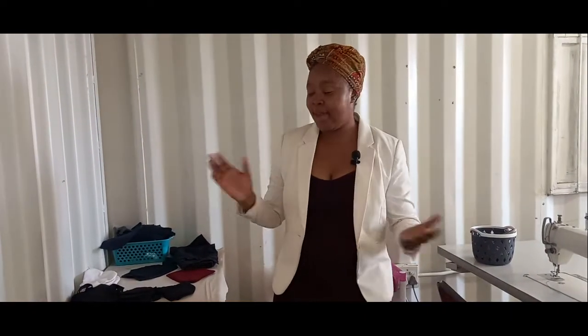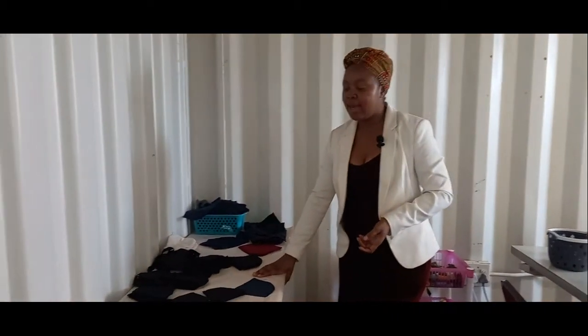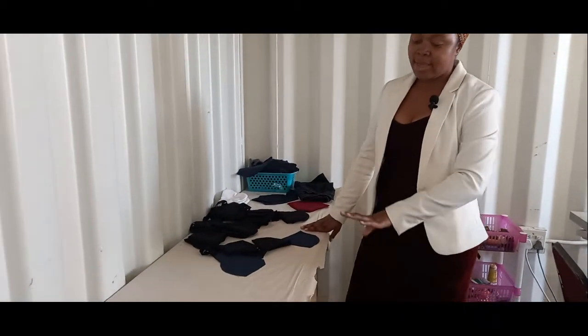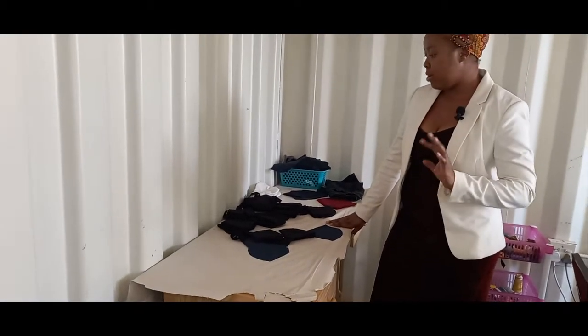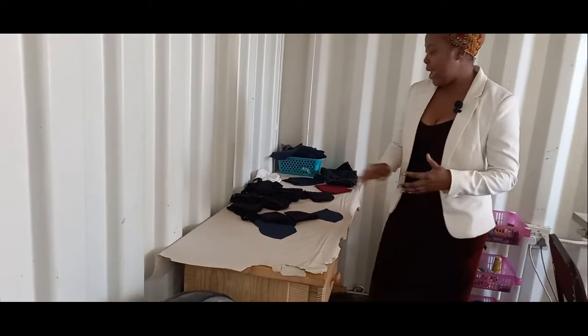So first up is the sewing department, which is being run by me. This is basically my office, and this is where I do my basic sewing. First up in my office, I've got this table right here. This was not initially mine. This was basically my kids' table. I figured it's taking a lot of space in their room and they don't actually need it. So I took it and placed it here.